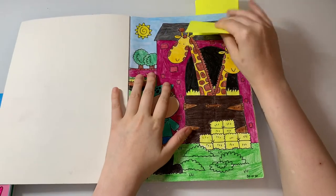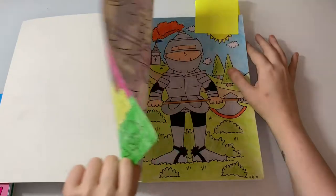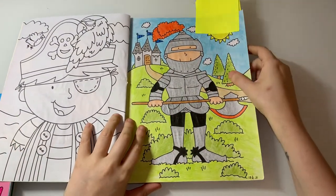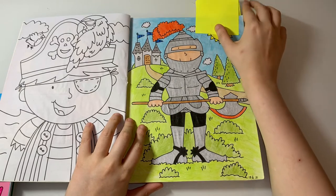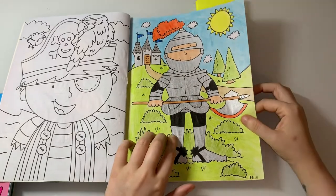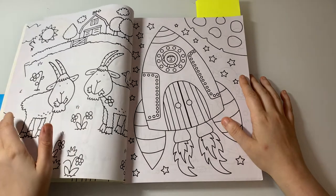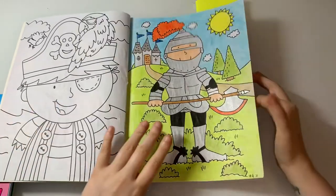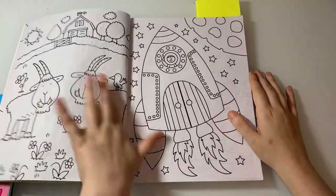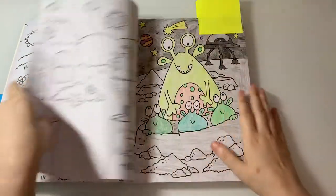This one was done in October 2020. And again, these are double sided, just like the pink one. This is April 2021. I used gel pen, but it did bleed through to the other side, so that's how thin the paper is, guys. Even gel pen goes through, but I don't mind because I don't like goats anyway, so they look cute, but I don't really care.